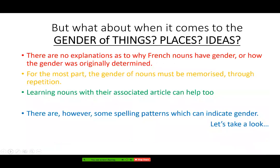But what about when it comes to the gender of things, places, and ideas? Unfortunately, there are no explanations as to why French nouns have gender or why the gender was originally determined. For the most part, the gender of the nouns must be memorised through repetition. Learning nouns with their associated articles can help too. So this was in our last language clinic when we were looking at those articles. And that's why it's important that when we're learning a new word, we learn the article as well, because it will help us with the gender. There are, however, some spelling patterns which can indicate gender. So let's have a little look.